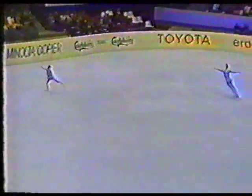I think their choice of music is excellent, very powerful and very strong. And combined with those difficult moves at the beginning, it gives a very good first impression.